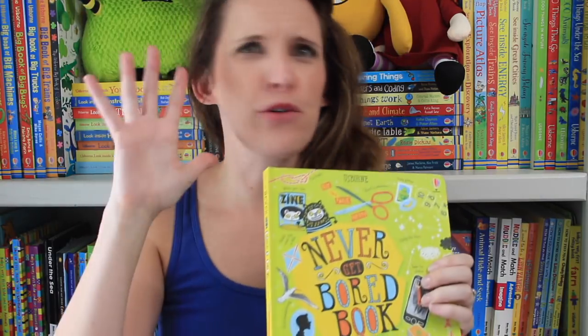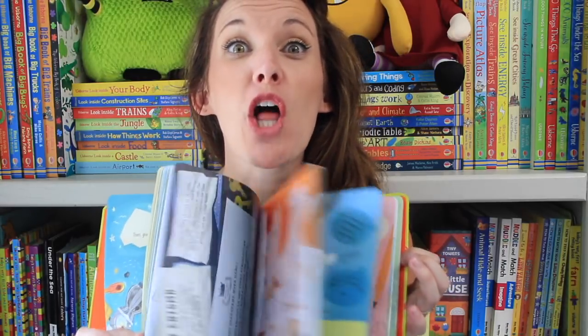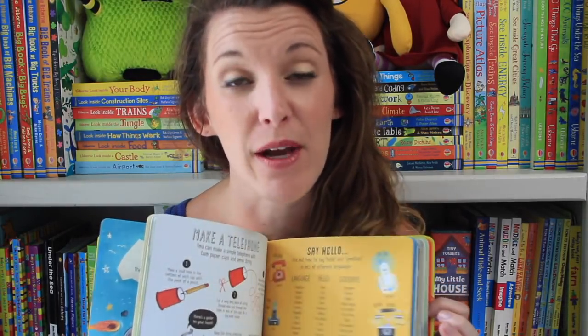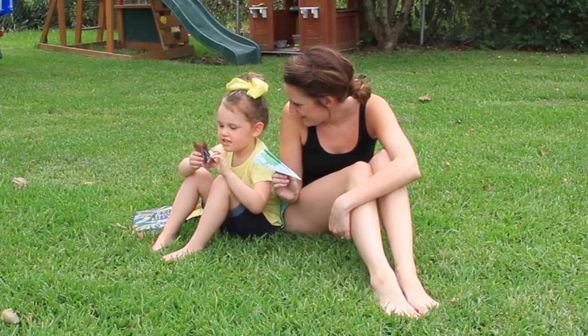Usborne has a ton of hands-on books as well. Maybe you aren't feeling the creative juices today, like our Never Get Bored book. It's full of tons of activities exactly like what we're talking about. Or you could grab a book and go outside and really let your imagination flow, like one of our new books this year, The Fold and Fly Bugs.